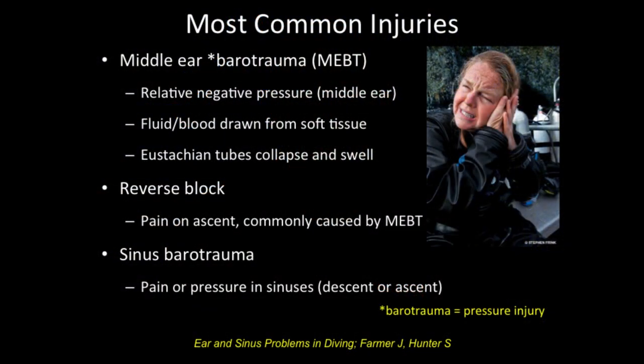So the most common ear injury, of course, is middle ear barotrauma. Baro meaning pressure, trauma meaning injury. So it's pressure injury. That's all barotrauma means. And again, it's caused by that relative negative pressure in the middle ear. If we can't match the increase in pressure, that's what's going to cause the injury. That will tend to cause fluid and blood to be drawn from the soft tissue in the middle ear and the eustachian tubes, and it'll cause them to collapse and begin to swell. So that's what's going on with a middle ear squeeze.